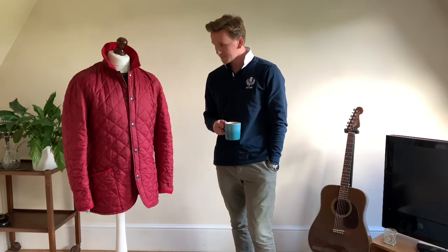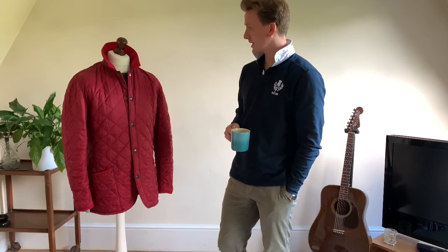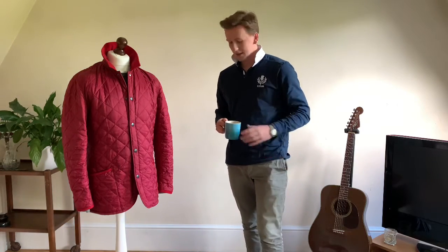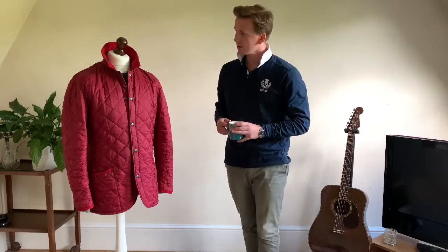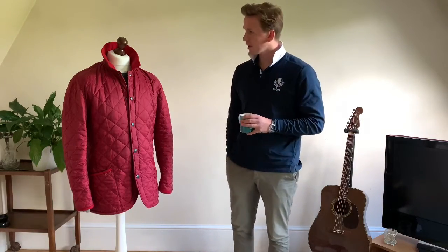This time it is my Barbour and Pantone Chip. Now, this coat is a bit extreme in the sense of it's not navy or olive like all my other coats. This one is what Pantone call biker red. Now, it's more of a Negroni. It's got a bit of an orangey hue to it. But I absolutely love it.